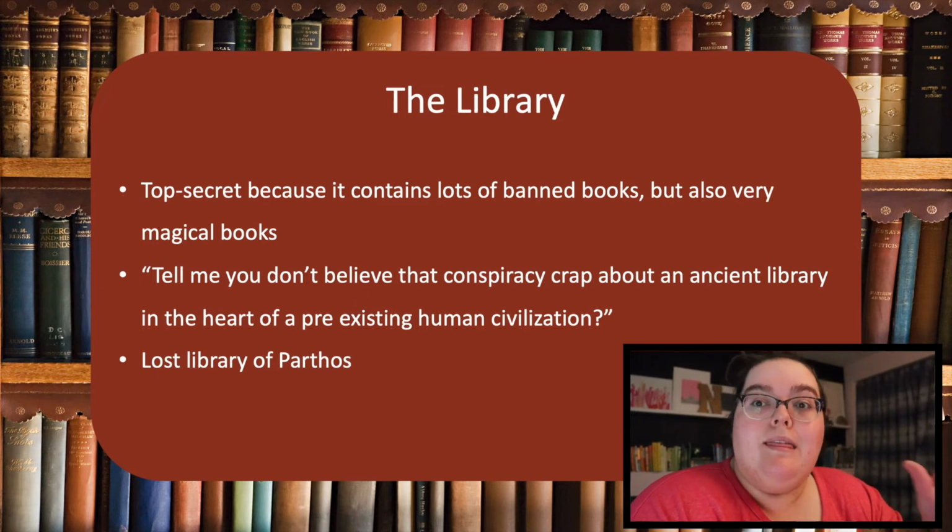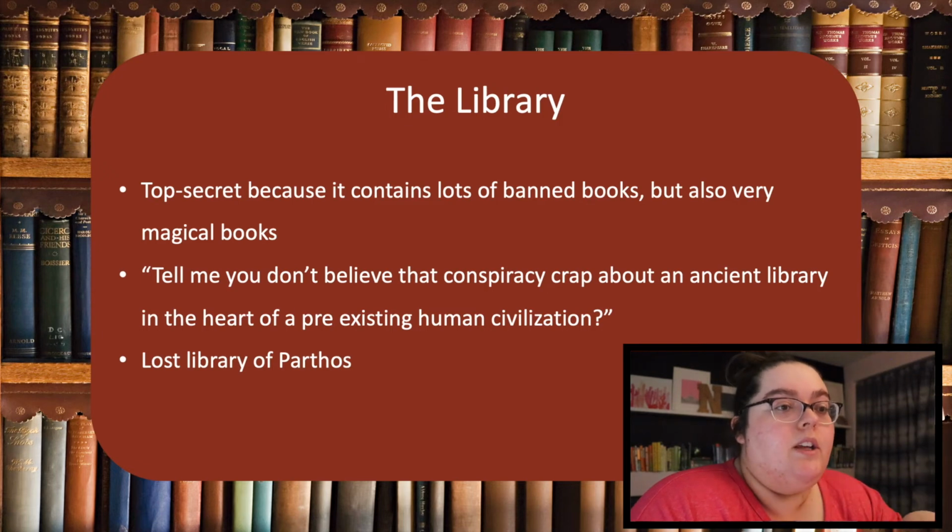And I do believe that this is what we're dealing with. It's also referenced as the Lost Library of Parthos. This is a library with a lot of human wisdom that went missing during that first initial rebellion that set up the current governmental system. And so it is banned, and Jezebel's in charge of maintaining it.